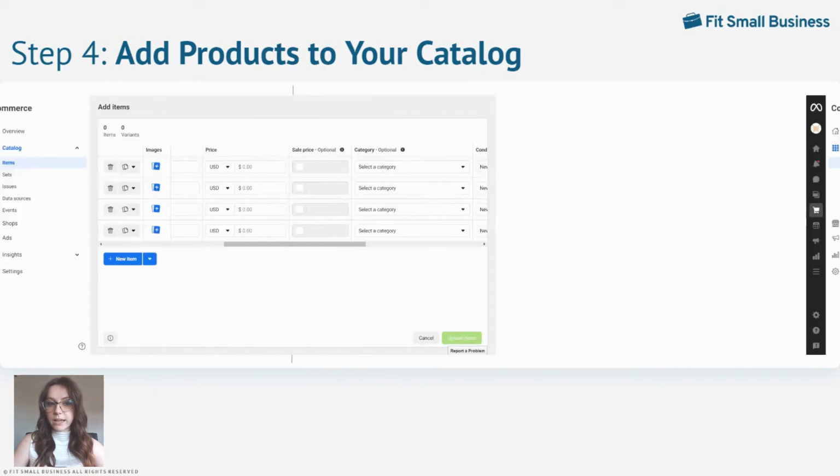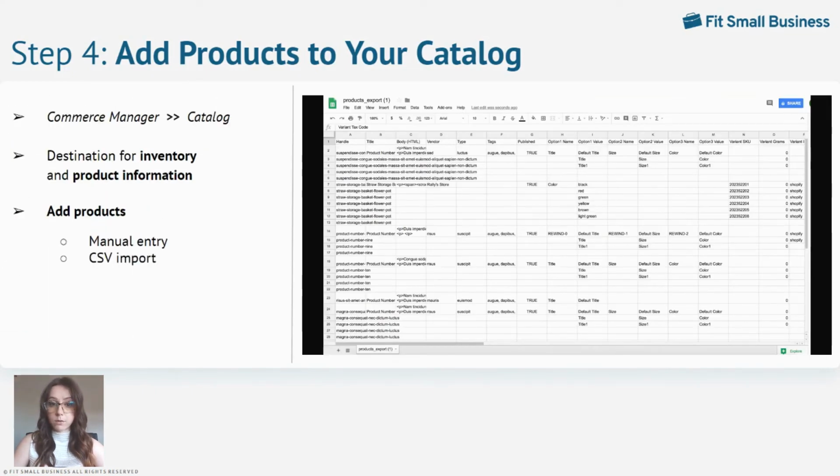You can also choose to add items via CSV import, which is through comma-separated value files. This option is a bit more labor-intensive, and it's best for medium to large inventories that change often. It's also good for sellers who want to schedule uploads at frequent intervals.